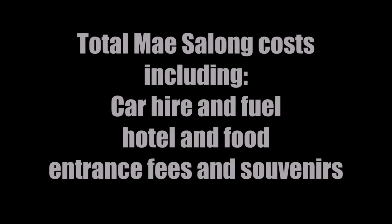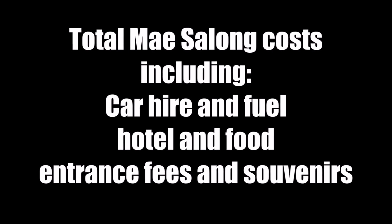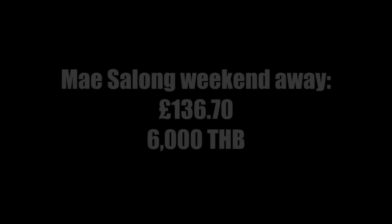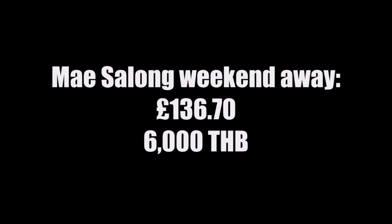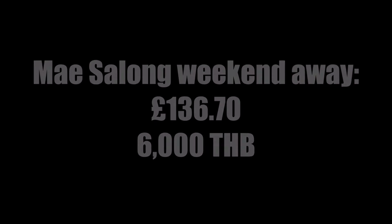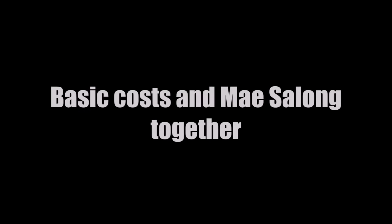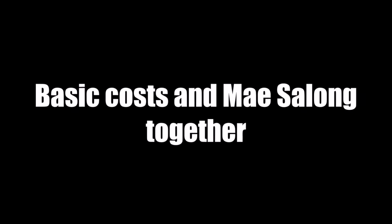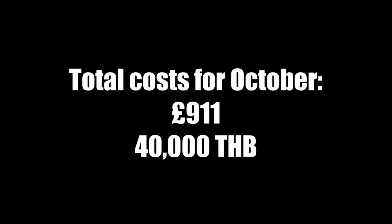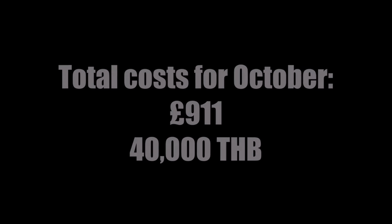And so our total cost for our Mae Salong weekend away, including food, entrance fees and souvenirs, came to £136.70 or just under 6,000 Thai baht. So if you combine our weekend away in October with our basic living cost, you get a total of nearly 40,000 Thai baht, which is £911.